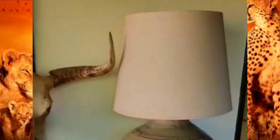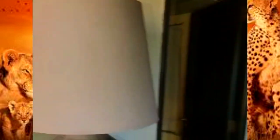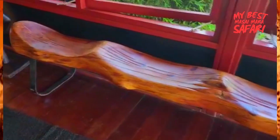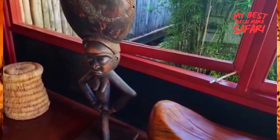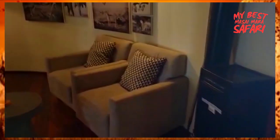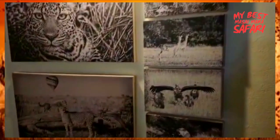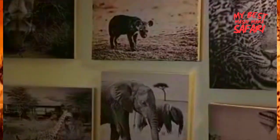Beautiful. Look at that. The artifacts just reflecting the expectation in a place like that. Very interesting rustic seats at the entrance. Look at the artifacts. That woman with a big headgear. Very interesting. When you come to some comfortable sitting, the pictures show you the animals that you expect to see at this Olare Mara Conservancy in Masai Mara.